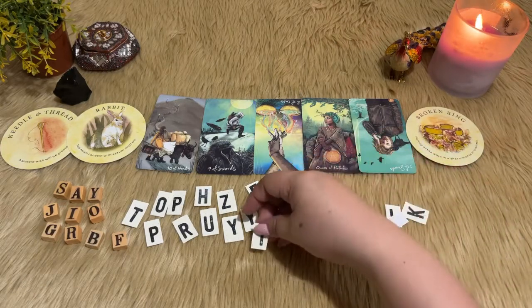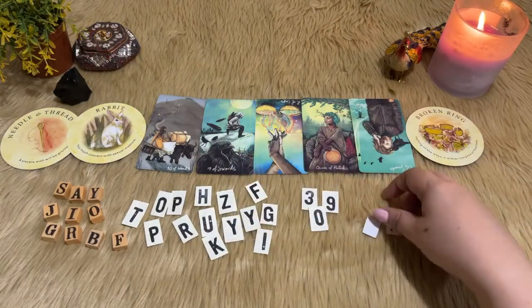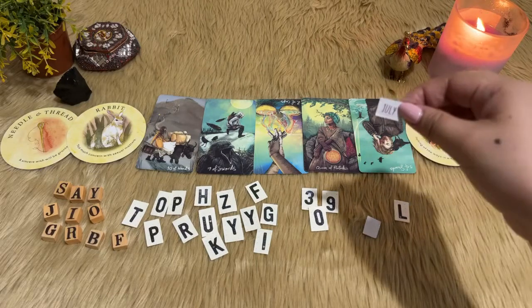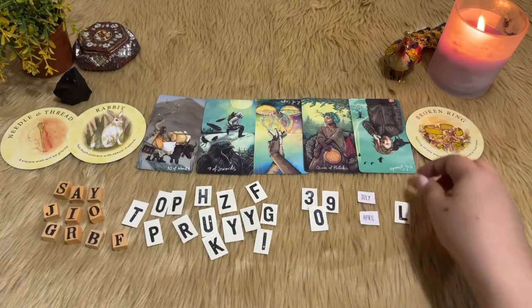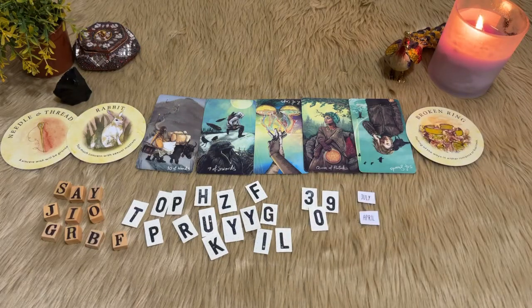Then you have letter I. You have letter K. I think I've almost picked out all the alphabets. What do you think? We have the month of July. So this could be significant for you guys. We have April. And then for the last letter, we have letter L. So that's it for the initials, and that is it for pile number 1.